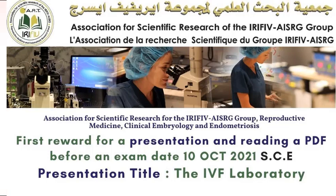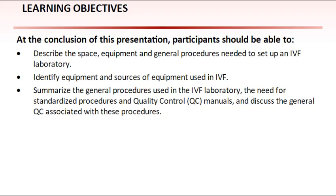At the conclusion of this presentation, participants should be able to describe the space and equipment needed to set up and run an IVF laboratory, including embryology, andrology, and endocrinology labs, identify the types of equipment needed, and some sources to begin investigating the purchase of this equipment, summarize the general procedures used in the IVF laboratory, the need for procedure and quality control, or QC, manuals, and discuss the general QC associated with these procedures.